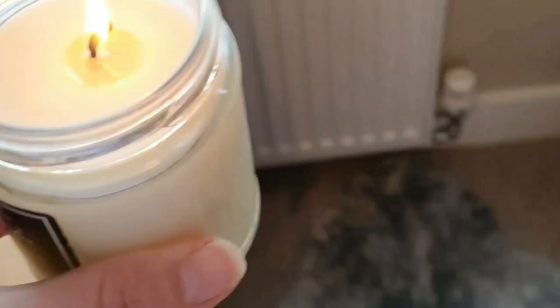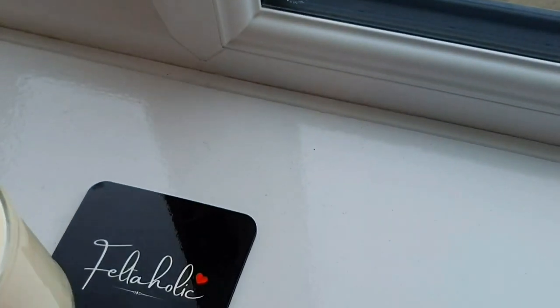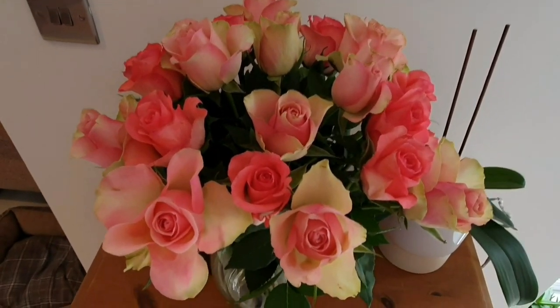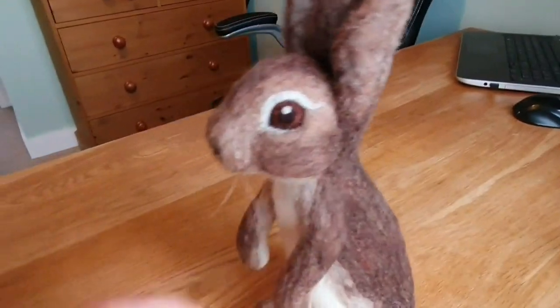So I've got my new candle for the month, Highland Glen. I pop it on the window ledge. Hopefully that'll be a really nice smell. Got some flowers from Lidl. I made Romeo Rabbit. I was really pleased with him.